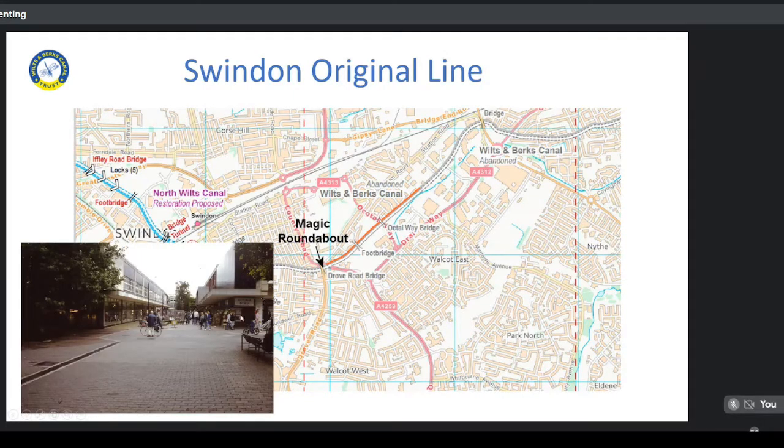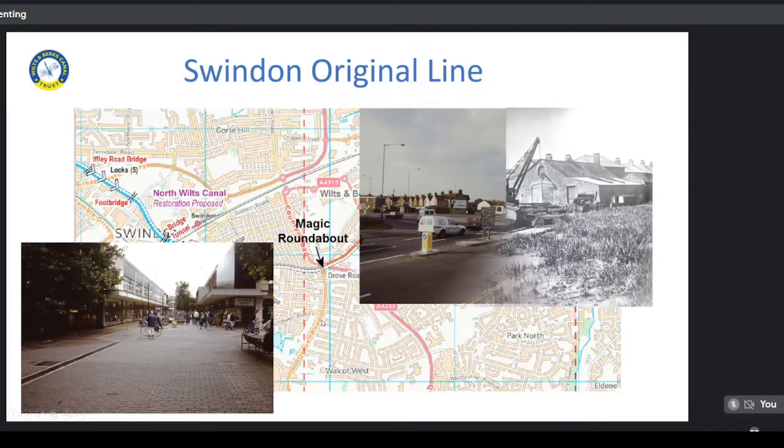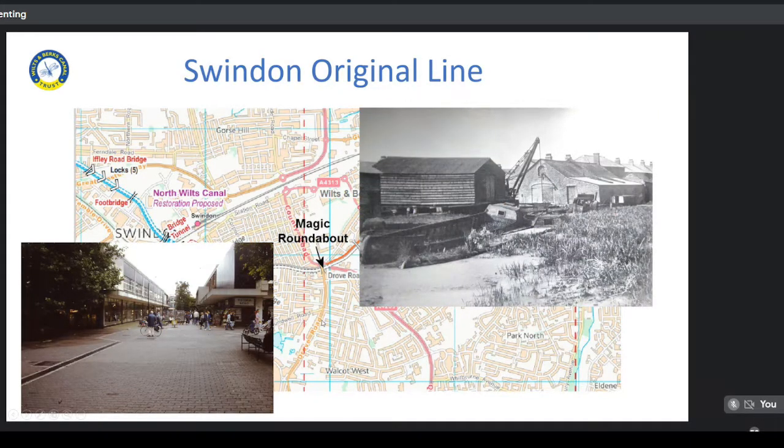Brunel Centre, the canal used to go straight through there. Somewhere in this lot, there's a milestone which has been concreted into the base of one of the buildings. I think it points the wrong way. I think it should be on the other side of the canal. But there we go. That's life. So this is the Brunel Centre. This is the magic roundabout, which was the site of Swindon Wharf. Those were the days, eh?